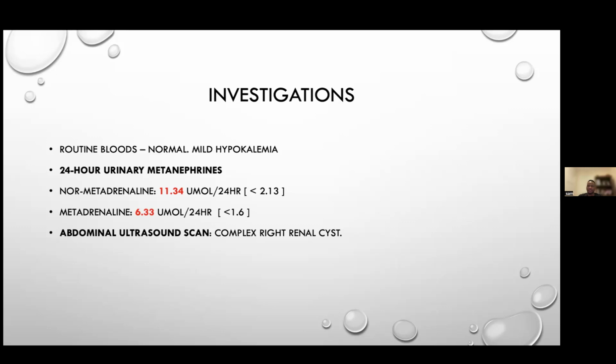So what do we think the diagnosis is at this point? Does this give the diagnosis? Excuse me, right adrenal or right renal? Sorry, it's right renal cyst. So it's an ultrasound scan, it's not localizing it properly. The sonographer says it's a right renal cyst. Would you want to do anything else? You've got metanephrines. CT?